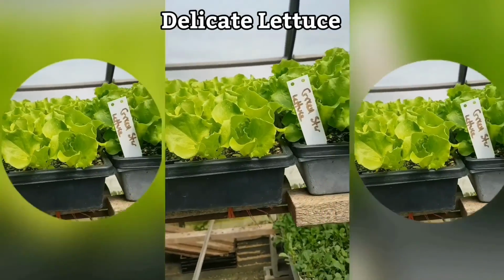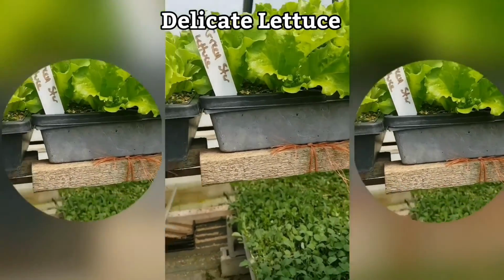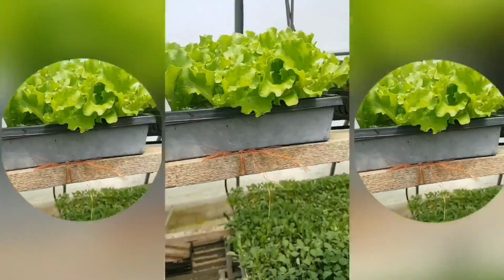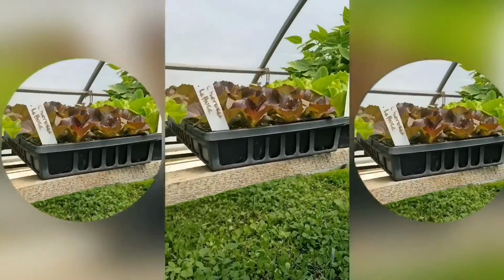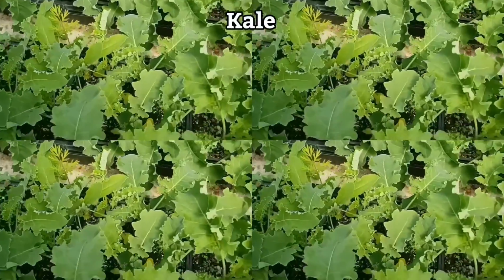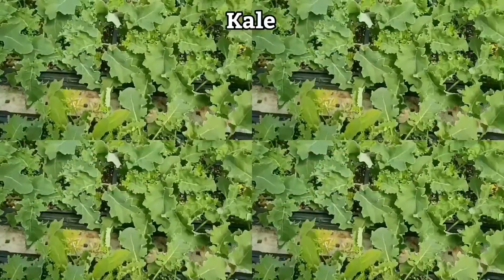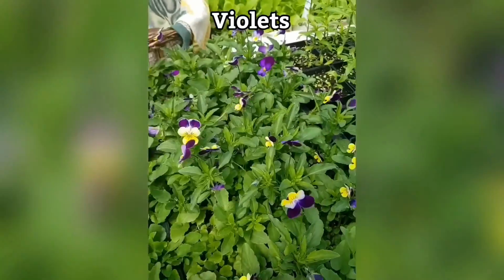and a couple of nice delicate lettuce leaves. And some kale. And a few violets.